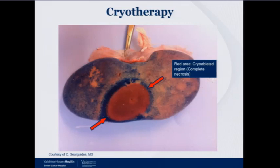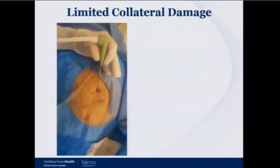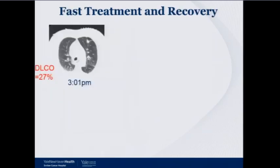Cryotherapy, this is a freezing therapies, so it also causes effective the tissue necrosis afterwards. So typically this is what you would see on the outside, and you can see that this is a one single microwave probe going through patient's skin, and then this particular patient had a pretty bad DLCO, the 27%.